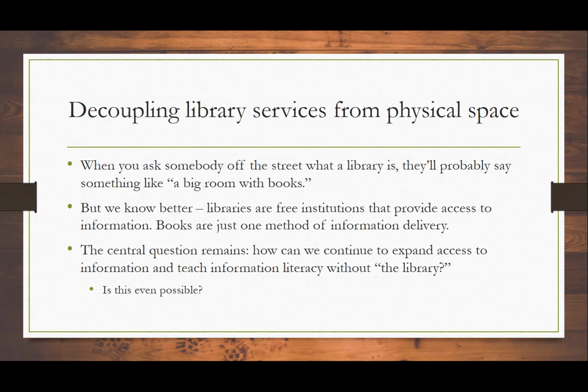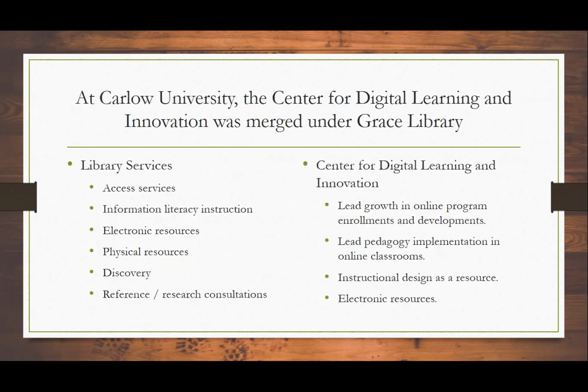Is this even possible? It's not a question that I have an answer for, but I'm going to tell you how at Carlow University we have adapted and are doing things a little differently. Last year, in 2019, the Center for Digital Learning and Innovation was merged under the umbrella of Grace Library. So now Grace Library is a combined instructional design and library services department at Carlow University.